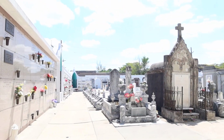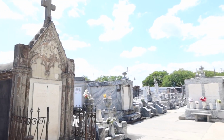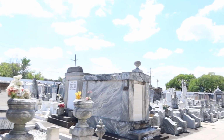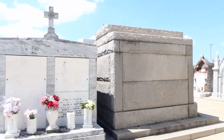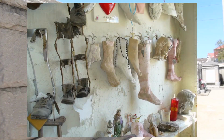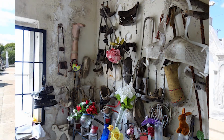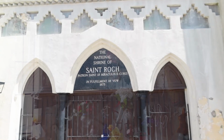Through the years, the mortuary chapel has gained a reputation as a place of healing, and has become a pilgrimage site for those in ill health and for those seeking spiritual consolation. For much of the chapel's history, ex-votos have been left inside by the faithful in appreciation for the intercession of St. Roch. These offerings take a wide variety of forms, including plaster casts of once afflicted but now healed body parts, and carved tokens inscribed with words of thanks.